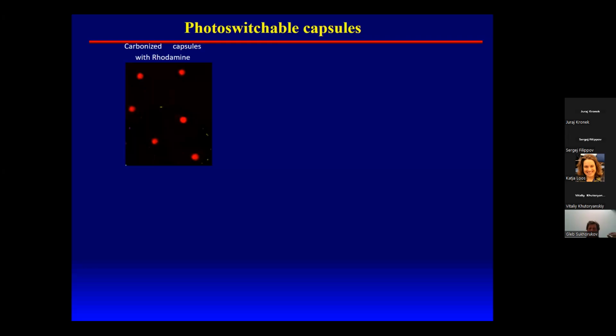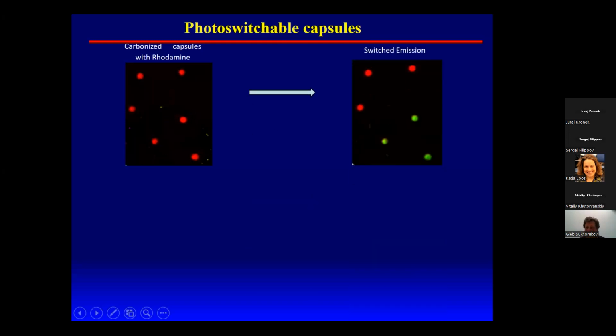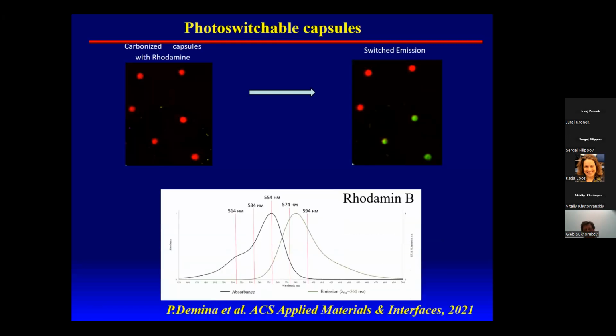So you could expect that if you expose light on such capsules, they should absorb the light, heat up, and probably release the cargo. But as quite often happens in science, you plan other things. You tell your students, okay, do this and you should get this, but they got something different. We had such capsules with rhodamine and carbon nanoparticles in the wall. We exposed them to light, but instead of just opening the capsules, we saw they just changed the color. We looked deeper at this, and we found out we have a photochemistry.